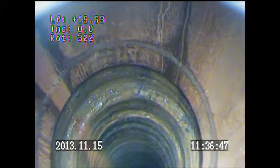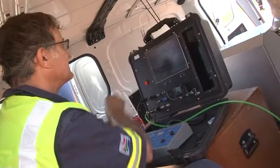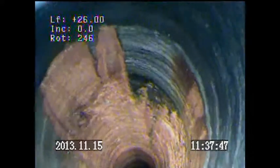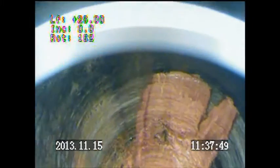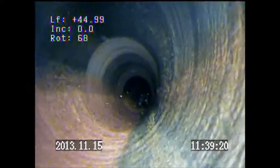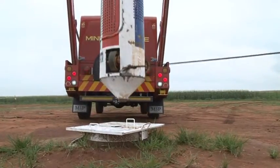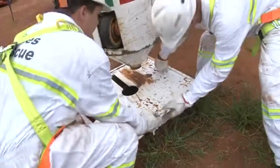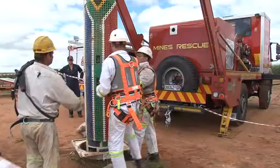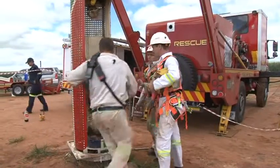Special attention will be given to the transition point of the casing to the sandstone, as well as ingress of water and the presence of any cavities that may endanger the passage of the rescue capsule. The mobile rescue winder will then be positioned over the rescue hole. At this stage, a trained rescue team member will enter the capsule and be lowered down the hole.